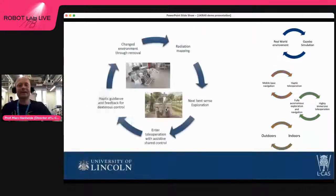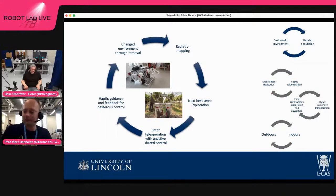So that was the loops I've been talking about. I'm moving forward a little bit, and you will find that what we are doing at Lincoln is not only nuclear robotics. We also have a lot of work going on in the agricultural domain that you may already have heard about, while we're doing a lot of work in strawberry picking, phenotyping in fields, etc.